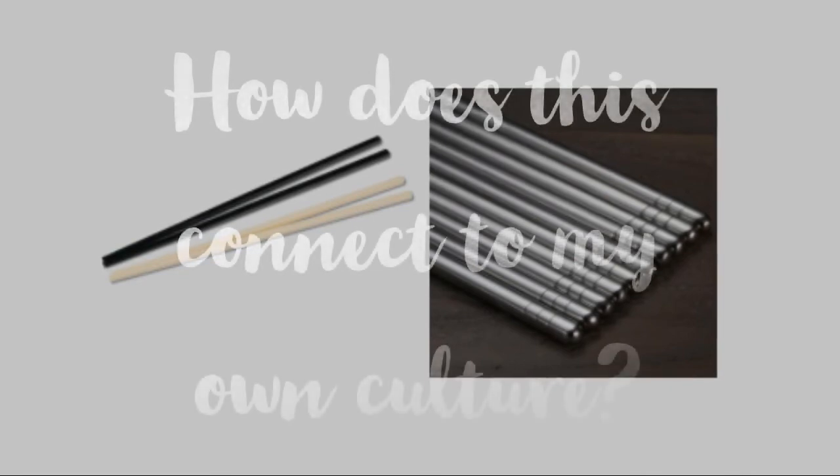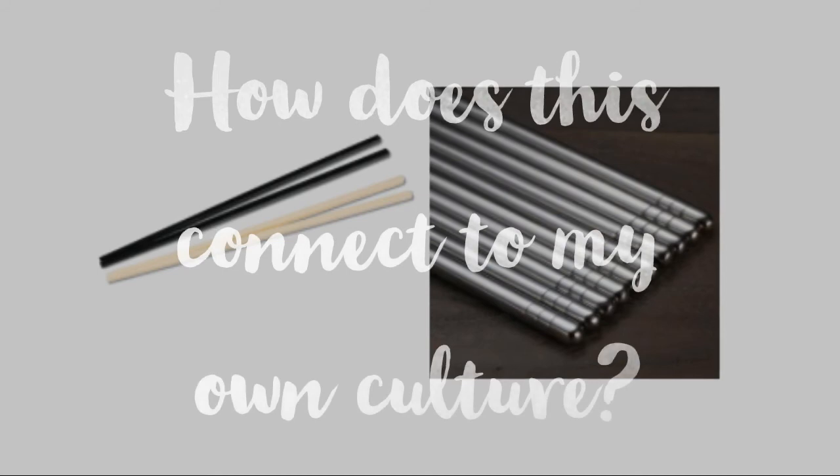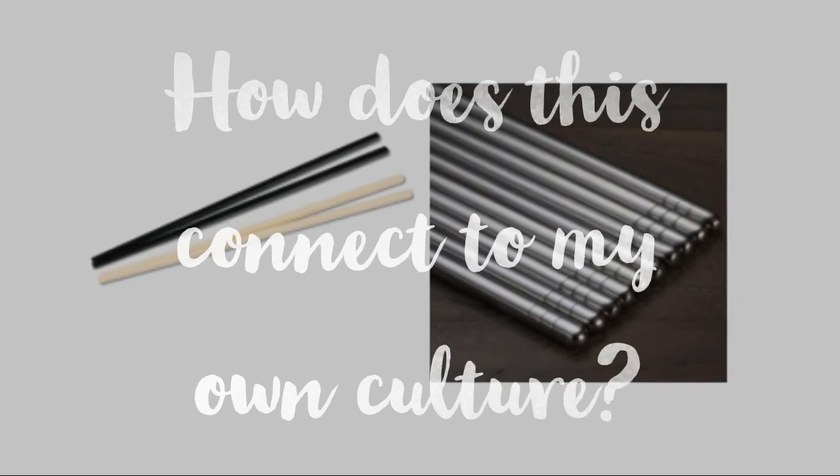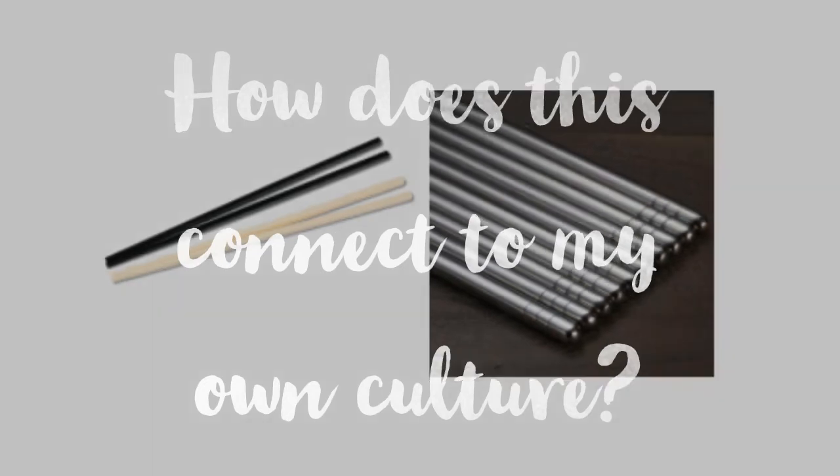The chopsticks connect to my own culture because I'm from Korea, and our culture is different and similar in many ways, but the chopsticks connect strongly to my own culture. I have a few connections. Firstly, Korea also uses chopsticks very frequently, even today. Another connection is how chopsticks were changed over time.